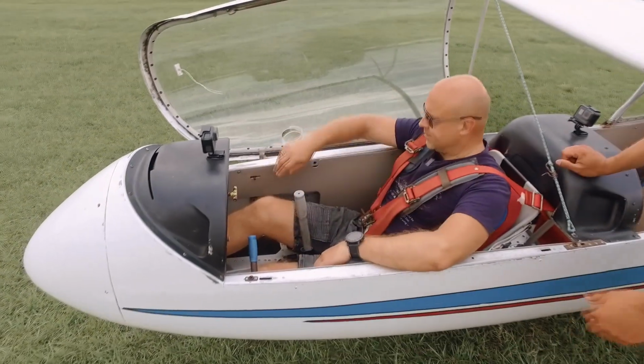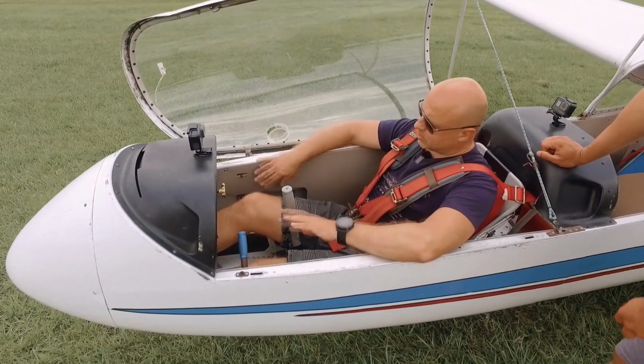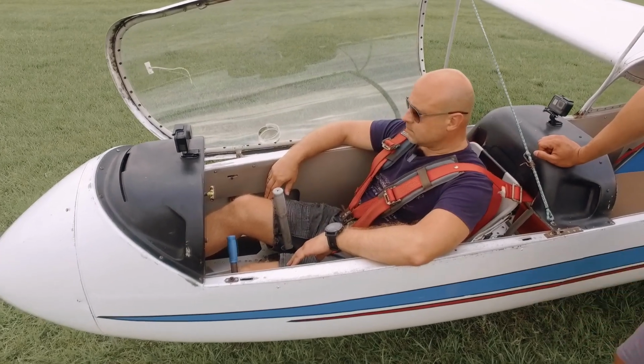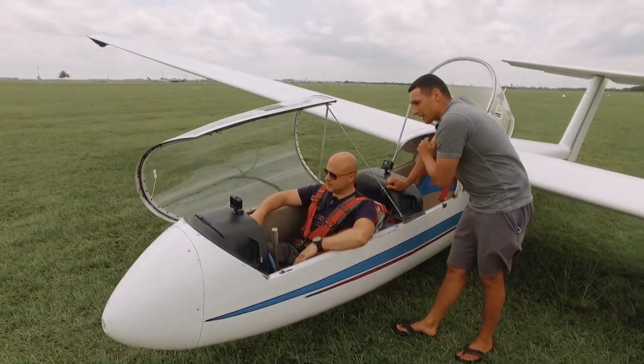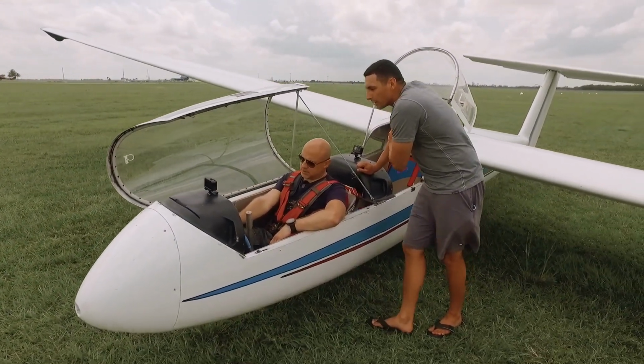You really don't need it. Don't screw it up. Just don't touch it. Also, it doesn't change your glide ratio that much, so it makes no sense to remove them. Exactly. This one, I believe, is the jettison.